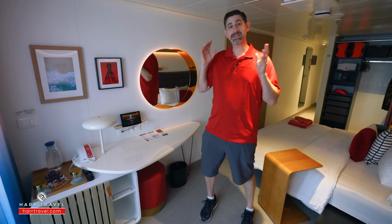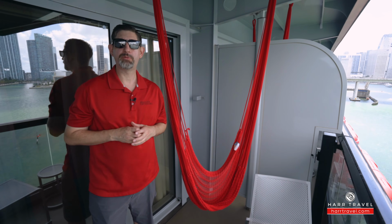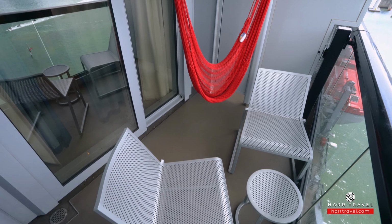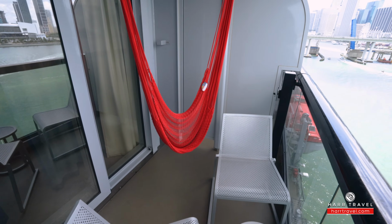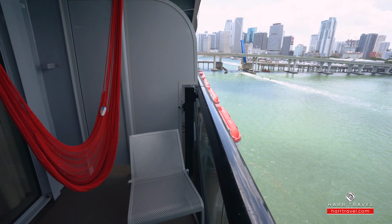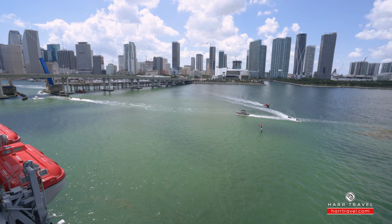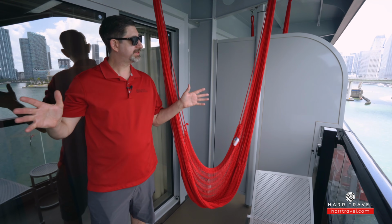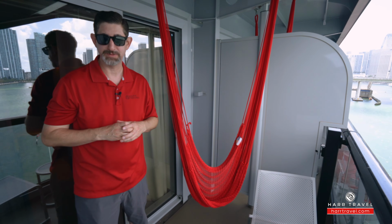Now this is a Sea Terrace XL. Let's head out and see that terrace. So now we're out on your private Sea Terrace. You've got 2 chairs and a table here. Perfect place for a nice cup of coffee or tea in the morning, maybe a cocktail or glass of wine in the evening as you take in the incredible ever-changing ocean views. I love getting that fresh air, maybe sitting and reading a book as well. This is your space to sit back, relax, and enjoy wherever in the world this beautiful ship is taking you.